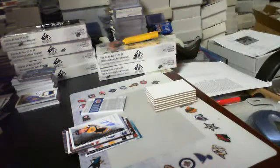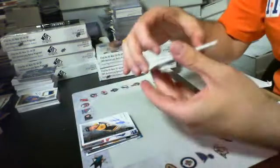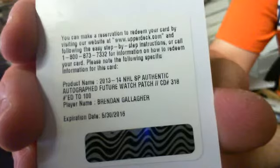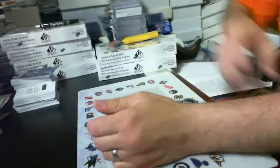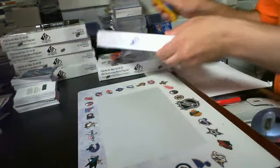Redemption patch, guys. Can we have two McKinnons in a row, guys? Hey, good. No, but good one, though. We have a Future Watch autograph rookie patch out of 100. It is of Brendan Gallagher for the Montreal Canadiens. That's three patches already, guys. Maybe we got a good case here. It's a good one.